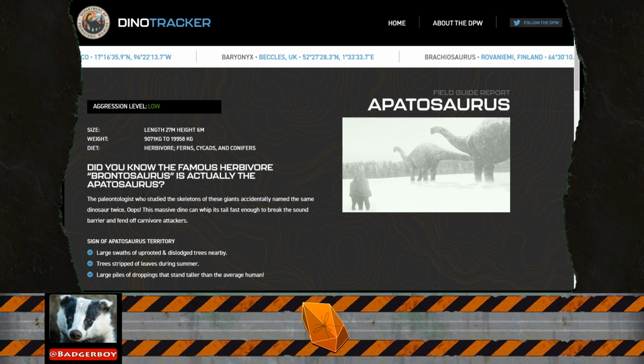So if Chaos Theorem, you see this, yeah. But yeah, paleontologists say the skeletons of these giants accidentally named the same dinosaur twice. Last time can whip its tail fast and break the sound barrier in front of carnivore attackers. Would have been cool to see it do that with Indominus, but nah.